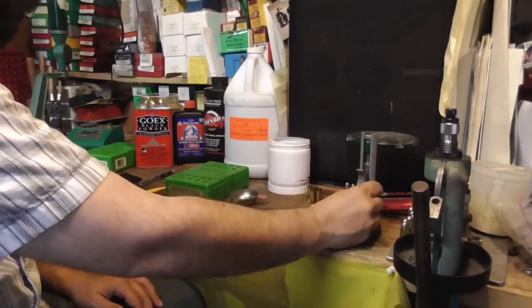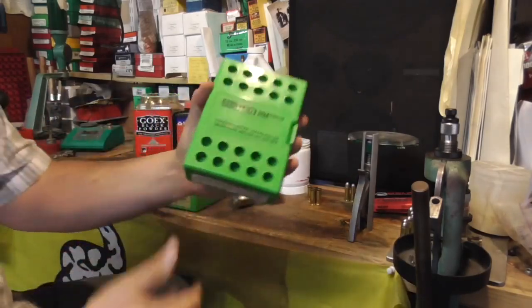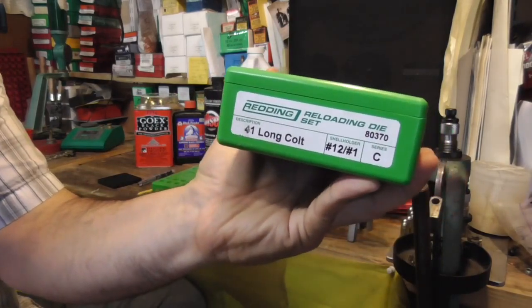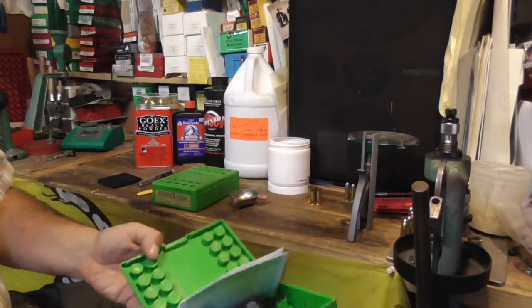Redding was the die maker we chose to use for this one, since they were the only ones I could find at the time in stock. A 3 die set is what you're going to need: a decapper, case mouth expander, and bullet seater / roll crimper.